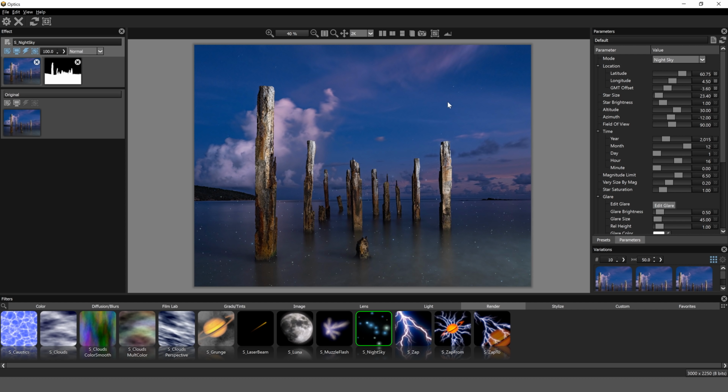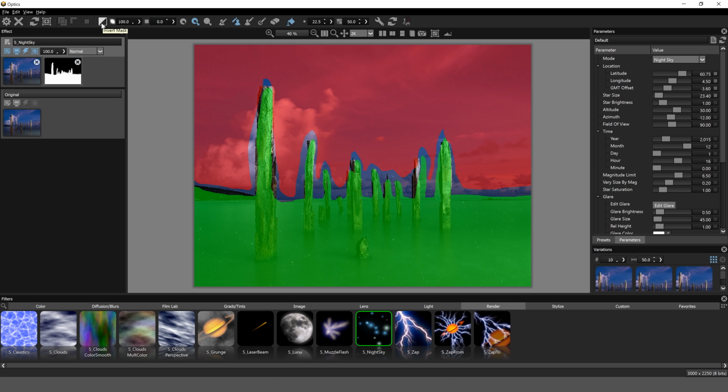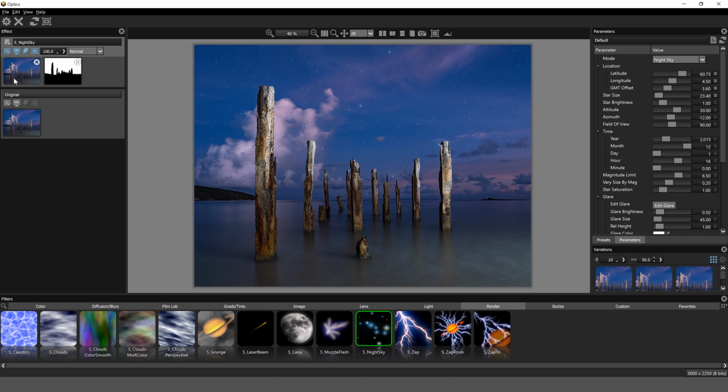It removed all the stars from the background and put them on the foreground. But if I just select my mask again and come up here to this little button that inverts the mask, it's now going to change the blacks and whites. And now, boom, we have stars in the sky and not in our foreground. So you can do complex masks in here, but you can also do incredibly easy masks just like this.